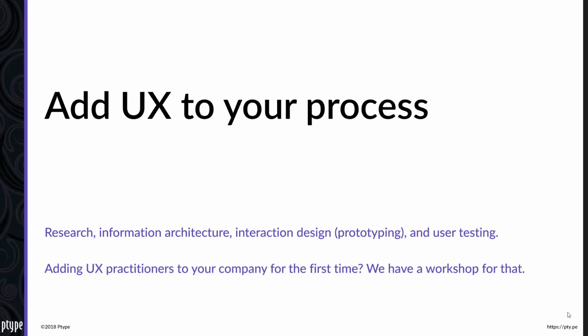So add UX to your process. If you're already doing a little bit of UX, now's your chance to rethink it and improve it, augment it. Add research, information architecture, interaction design, hopefully prototyping, and user testing. Are you adding UX practitioners to your company for the first time? We have a workshop for that.